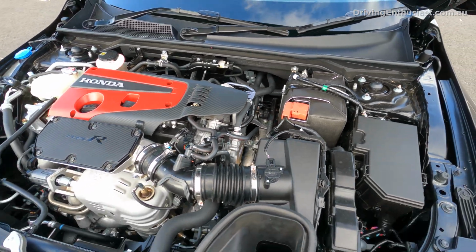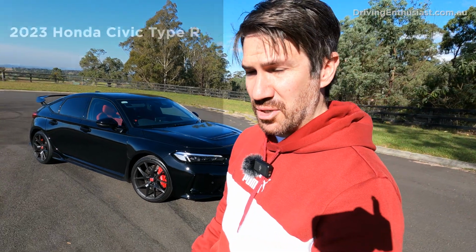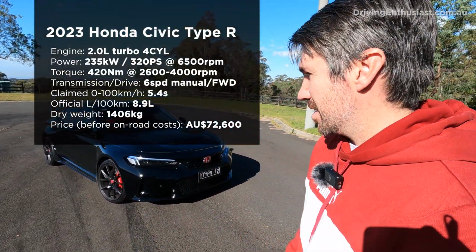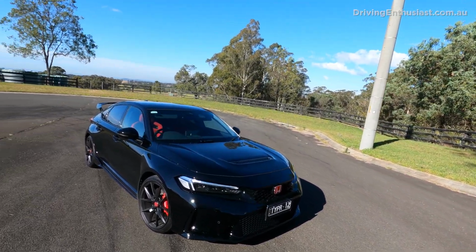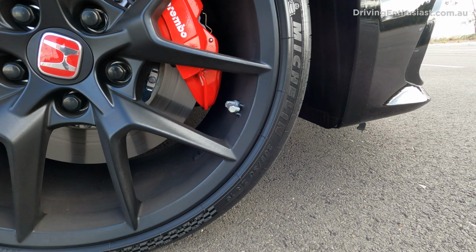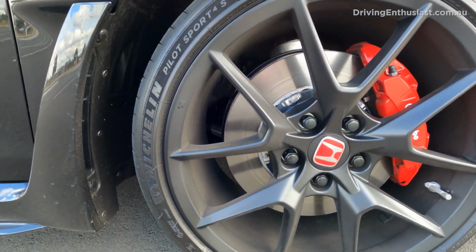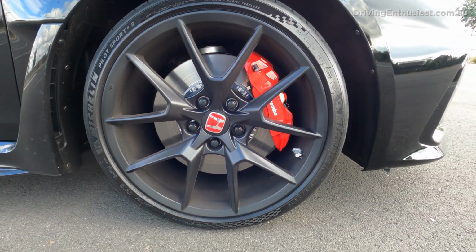This new model is the most powerful. It's 235 kilowatts, 420 newton meters, which to me is quite a bit to send through the front wheels. So that's probably why Honda has decided to fit huge 265/30 tyres front and back. I can't think of another hot hatch that features wider tyres, not a front wheel drive hot hatch anyway. So it's very impressive that they've done that to try and harness all of that power.